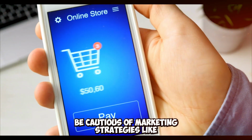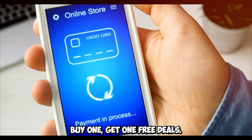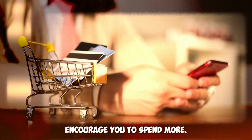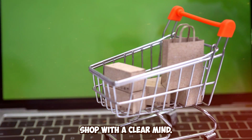Be cautious of marketing strategies like limited time offers, buy one, get one free deals, or flashy advertisements. These are designed to create urgency and encourage you to spend more. Recognizing these tactics can help you shop with a clear mind.